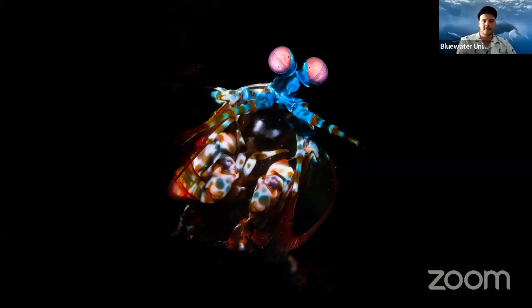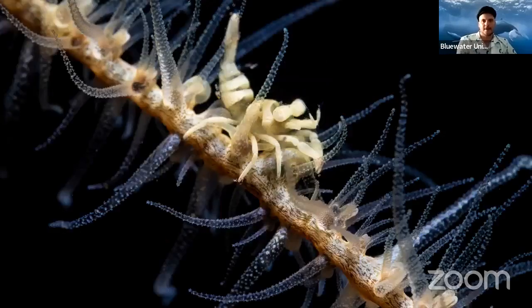This is that mantis shrimp photo that I was showing earlier. I don't think the snoot really came out that great, but with a little bit of post-processing, it really turned out into a phenomenal photo. This is another photo where I actually used the sharpening software to sharpen up the shrimp, which was a little bit out of focus, and I used the snoot as well to get that black background.